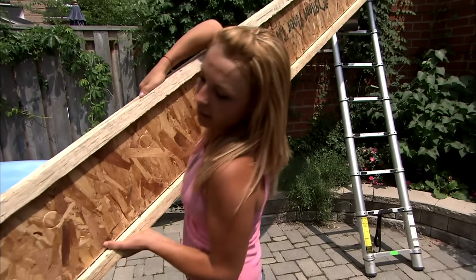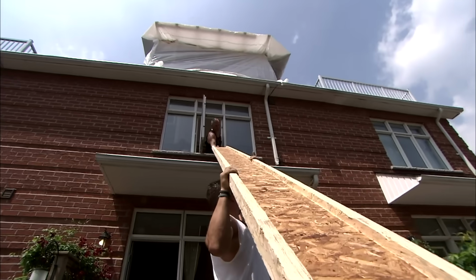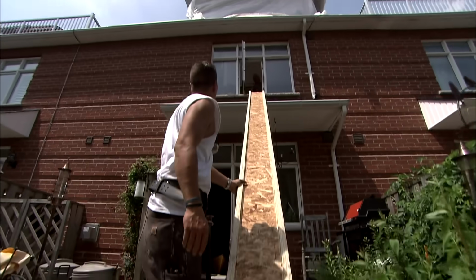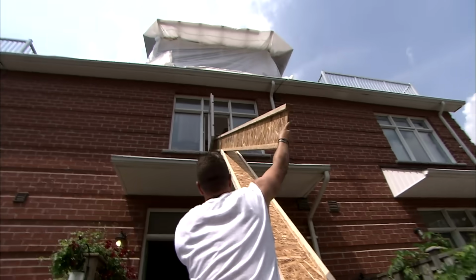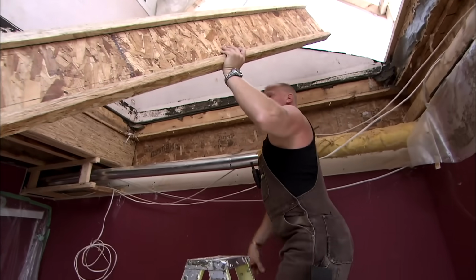Let's see what we got. You know what? I got a good idea. Let's use the first one as a ramp. Let's cut a second one. That way I can slide it up. So let's take that one and ramp it so it doesn't touch the east trough. Okay. Okay, it's all yours, guys. This is a trick and a half. Okay.